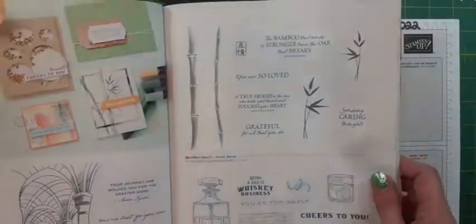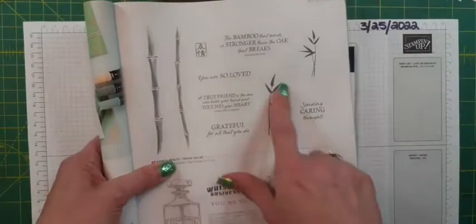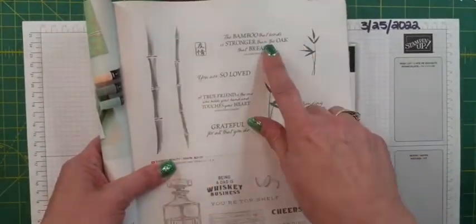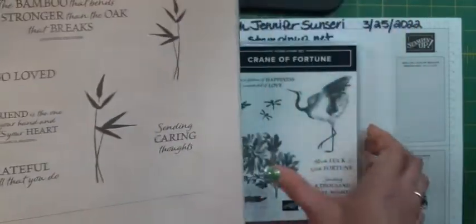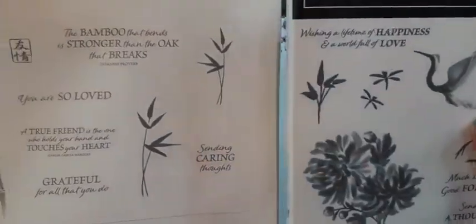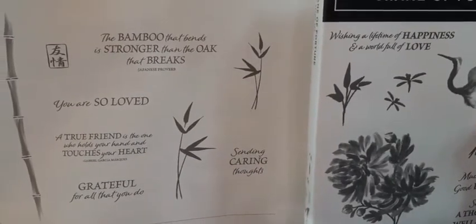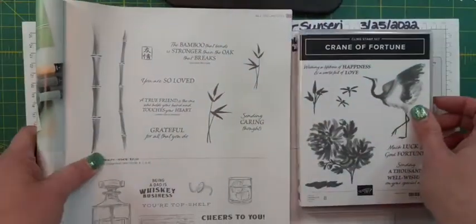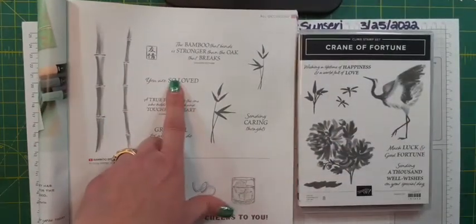There it is. So this stamp set has bamboo, and if you look at the font, study that font really carefully, it looks the same as this font. Look at that. So this would be a great add-on to this stamp set. Or maybe you have this already.